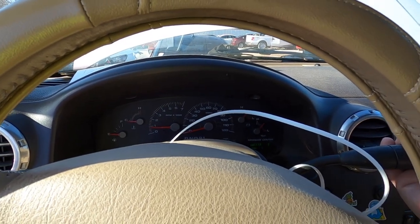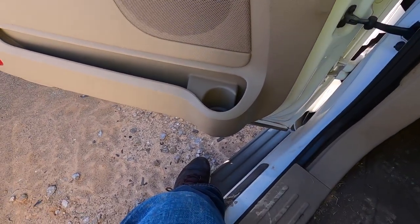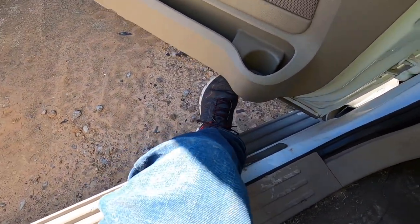Backup sensors work. Does it go forward? It does. Brakes are good. Backward. Yep.